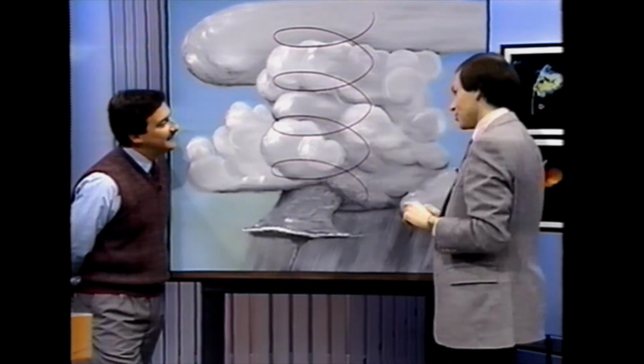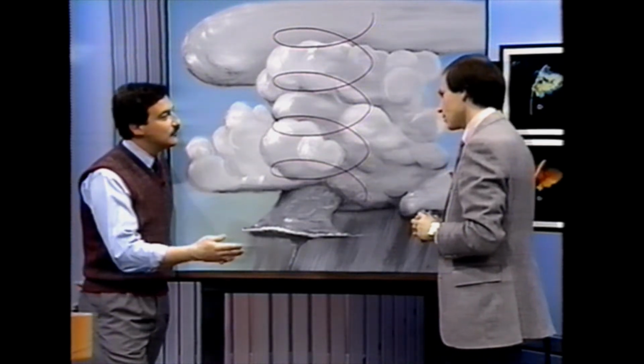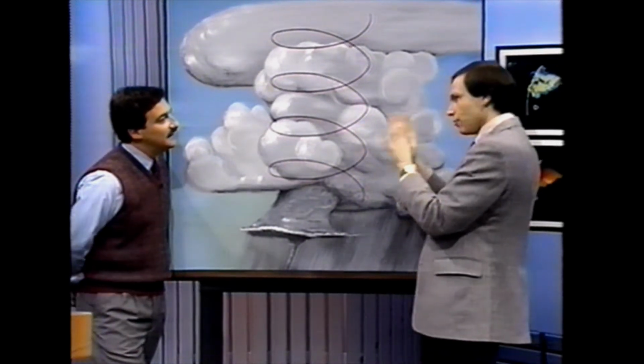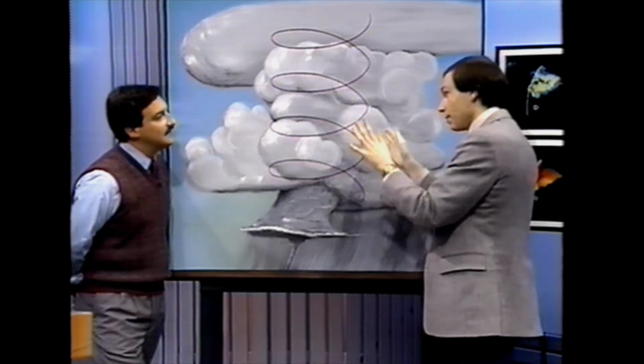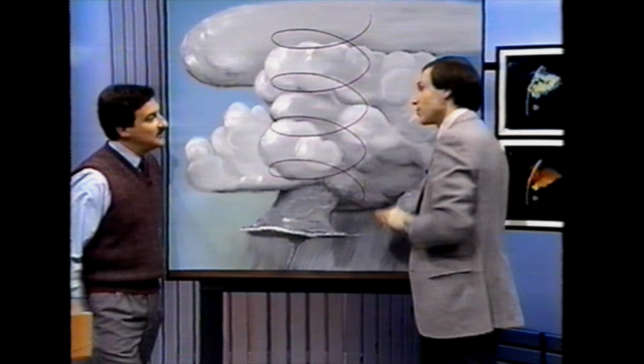Mesocyclone. It's the beginning of a tornado. I see. Is that the point yet where you issue a tornado warning or a tornado watch or something like that? If we can find a mesocyclone, we will issue a tornado watch, warn people in the path of this thunderstorm. But you've got to find one. I mean, how do you know when that condition is happening?